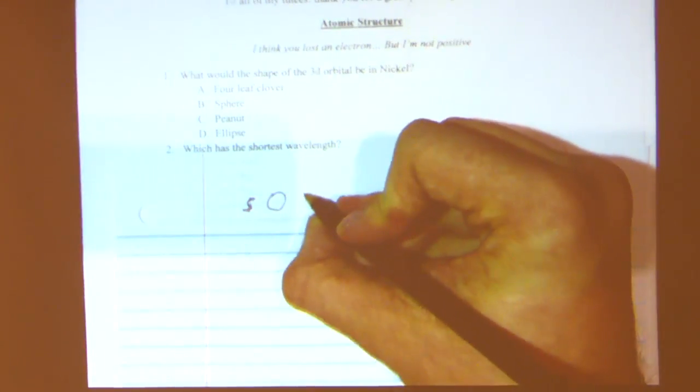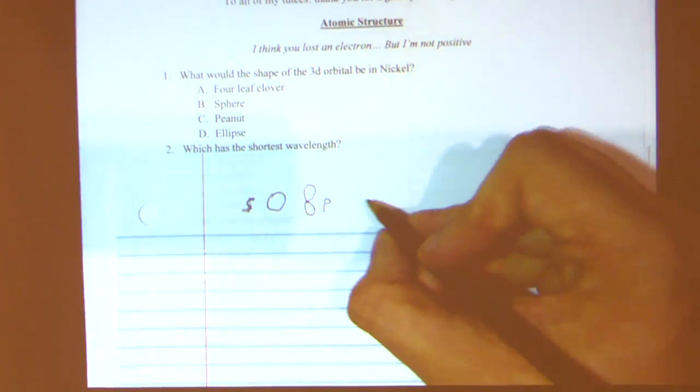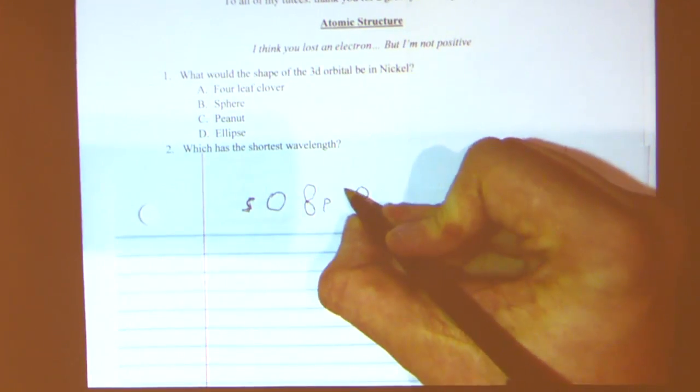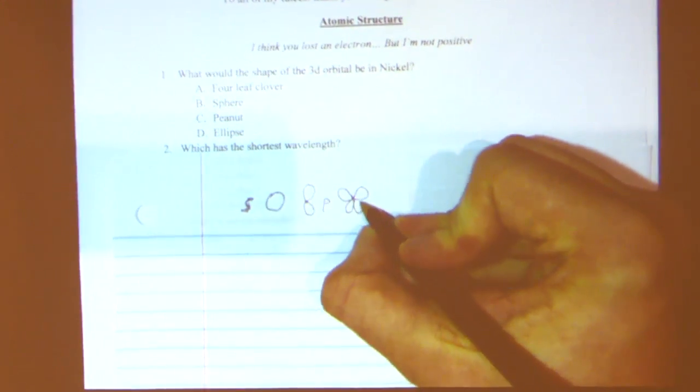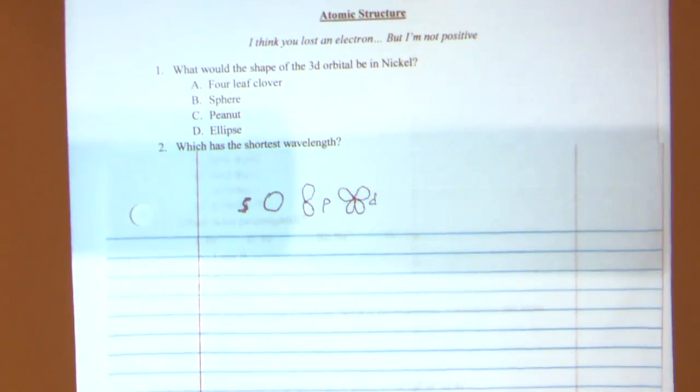This is what a p orbital looks like. It looks kind of like a peanut. So P for peanut, S for sphere. And D looks like a four-leaf clover, or a butterfly, I guess you can call it. So when I'm asking what would the shape of the 3d orbital in nickel be, I'm pretty much asking you what does a typical d orbital look like. So that would be a four-leaf clover.